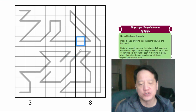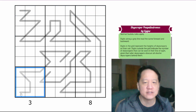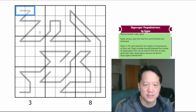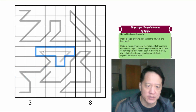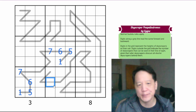Normal Sudoku rules apply, which means in every cell in the grid, place a single digit from 1 through 9, such that there are no repeats in any row, column, or designated 9-cell region. Digits along a gray line read the same forward and backward, hence the palindrome. We have multiple lines. So this line must read the same going this way as it does going this way. As a start, we could have something like 1, 5, 6, 7, and then this would have to be 1, 5, 6, 7, because it must read the same going this way as it does going the other way. That's an example of how palindromes work.